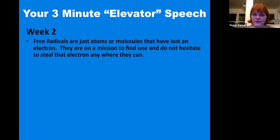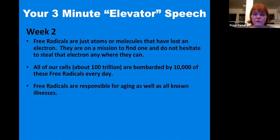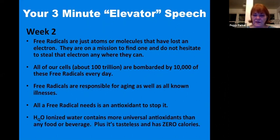Now, for week two, for today, here are the most important things for you to begin to work into your elevator speech. Free radicals are just atoms or molecules that have lost an electron, and they are on a mission to find one, and they do not hesitate to steal an electron from anywhere they can. All of our cells, about 100 trillion of them, are bombarded by 10,000 of these free radicals every day. Free radicals are responsible for aging as well as all known illnesses, but all a free radical needs is an antioxidant to stop it.